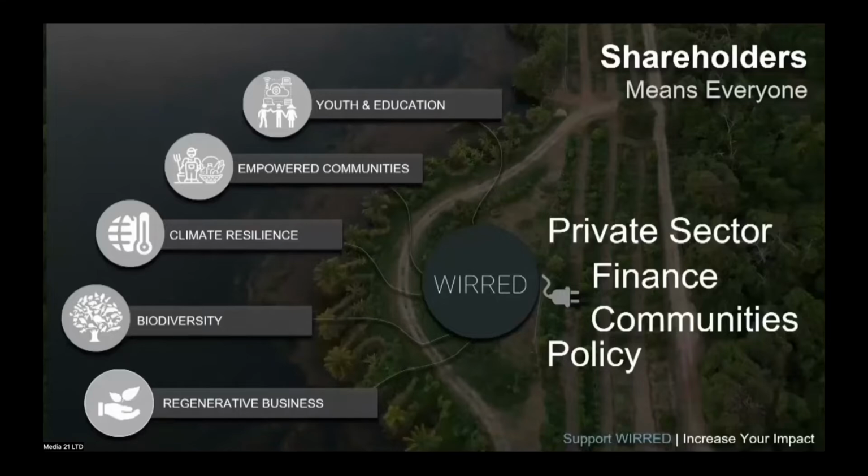So currently, we all should believe that when you use the word shareholder, it means everyone, not a select few, not the persons that have the most to gain. And that successful, sustainable, regenerative development requires multi-sector networks and collaboration, including public and private sectors, institutions, academia, corporations, and of course, the community at the heart.